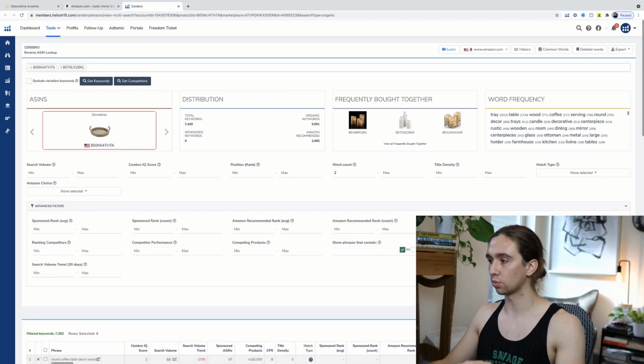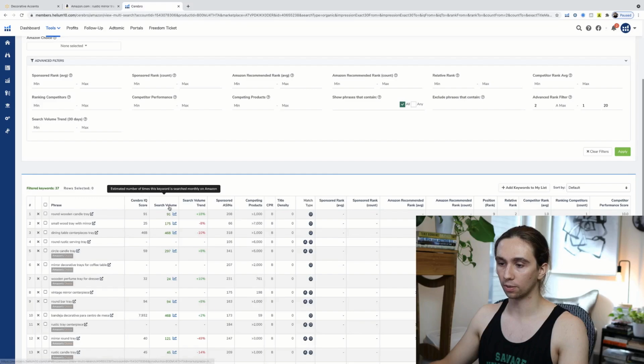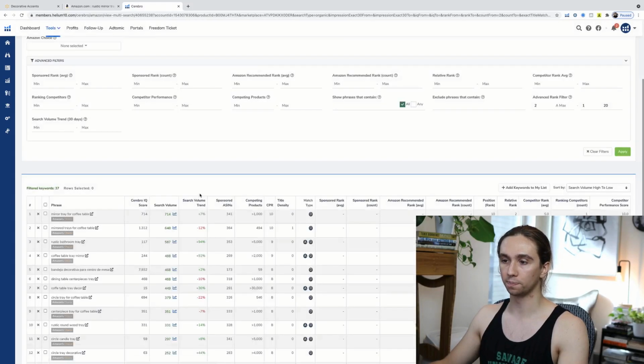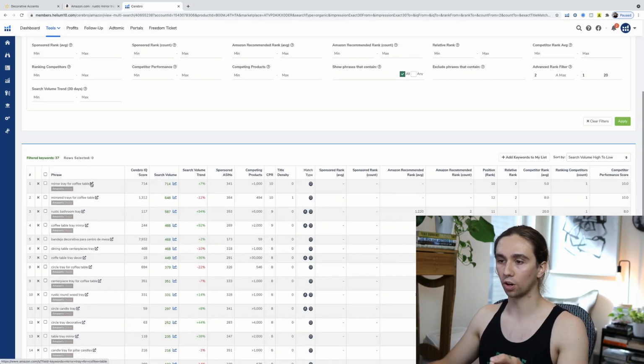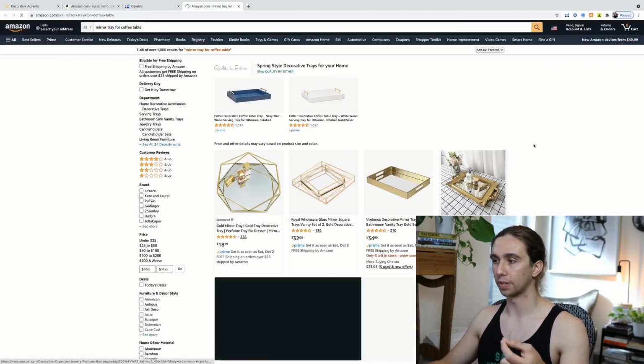We're going to go advanced rank filter. 2 of these are ranking in the top 20 positions for a page, and we're going to go see what those results are. I have 37 different results sorted by search volume. Mirror tray for coffee table, mirrored trays for coffee table, rustic bathroom tray, coffee table tray mirror. Alone right here we have 1,500 search volume, 2,000 search volume. So let's go look at mirror tray for coffee table.